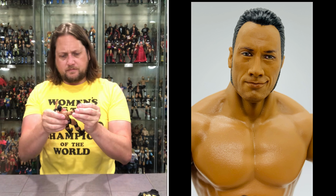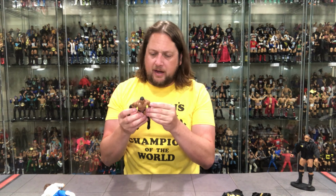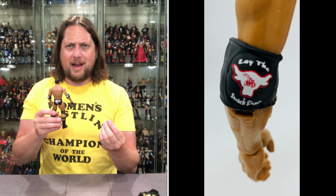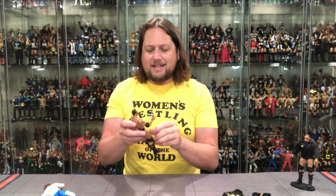I like this one a lot. There's a lot to like about this Rock. Very, very solid. Oh, I didn't even notice the elbow pads are even painted. Lay the smack down on both elbow pads. That is pretty solid as well. Have we got paint on the elbow pads for the Rock in the past? I think that is new as well. So there is a lot to like about this Rock.